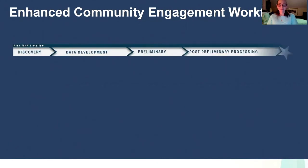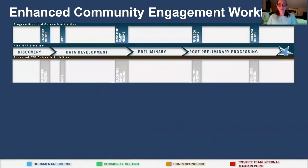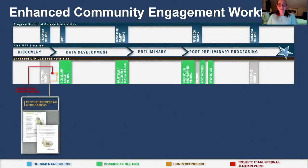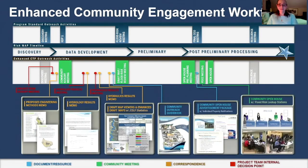So most of you who are tuning in are probably familiar with FEMA's Risk MAP lifecycle and the minimum required community engagement points, such as discovery meeting, flood risk review, final CCO meeting with possibly an open house, and a resilience meeting. Well, Georgia has introduced and woven in a lot more steps throughout that process. It's comprised of more community meetings, as well as documentation and tools and resources for the communities to use throughout the process. And we'll delve into each of those a little bit more throughout the presentation.